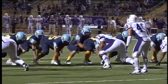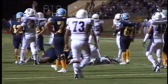We just got to prepare like he was the starter this whole season. I mean, we can't underestimate anybody. If you underestimate someone, you're going to have a rude awakening on Friday night. We're going to prepare like Owens is there. You can't take it easy. We got to treat them just like they're the #1 offense in the Valley because they deserve that kind of respect.